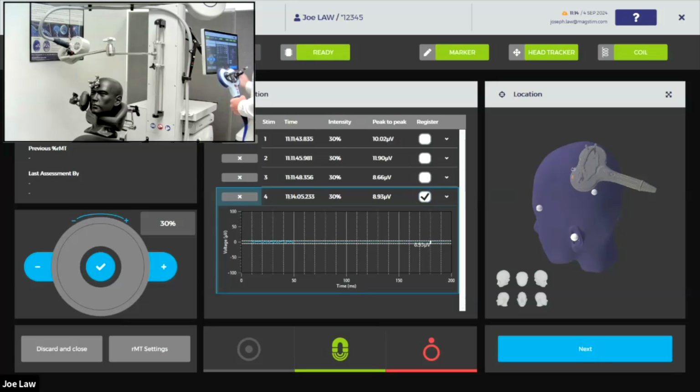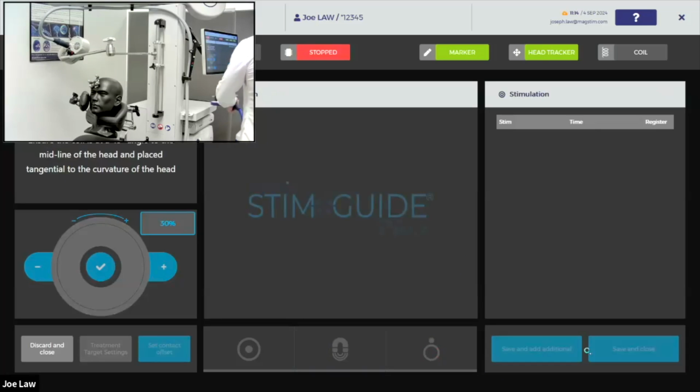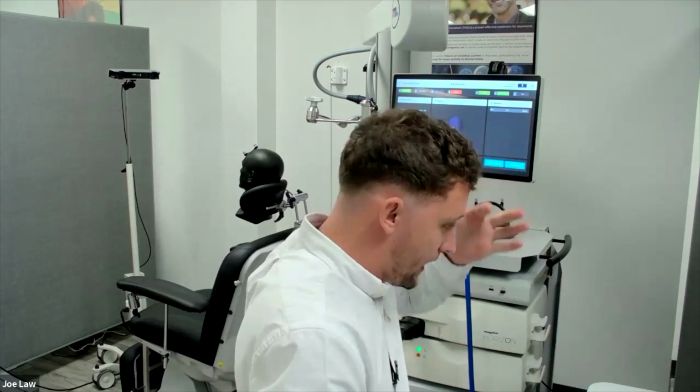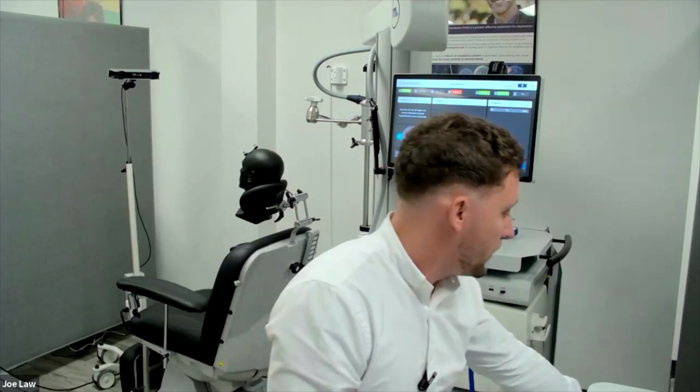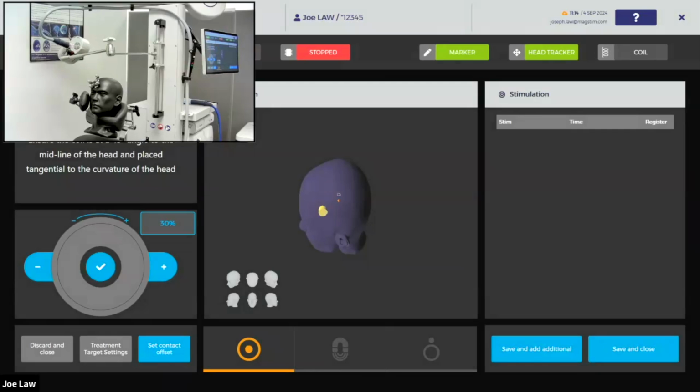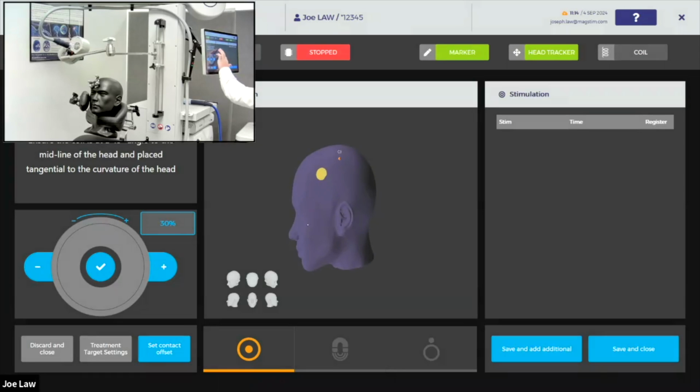So if I click next, usually now with the traditional method of using the caps, you would now have to take a few different measurements, for example, tragus to tragus, inion to nasion, and a circumference measurement, and find out the treatment location. With this system, it'll do those measurements for you. We've already told the system anatomical landmarks, and now we've told it where the C3 is, so it can tell us where the treatment target is. And that's what that yellow cylinder you're seeing on the screen.